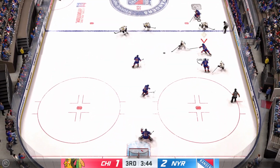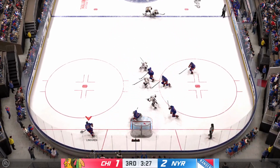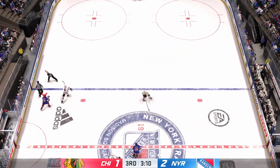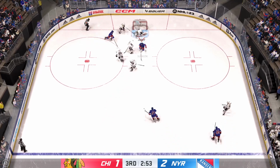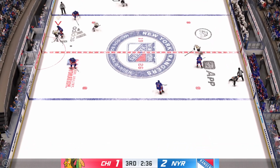Oh, they probably want a redo on that. Moves it quickly over to Reichel. Oh, I thought he was going to be beaten, and he somehow got a piece of that. Goalies love the butterfly. They know they've got a lot of the net covered, so he slides across. Doesn't worry about this shot. Pass across to Kreider.